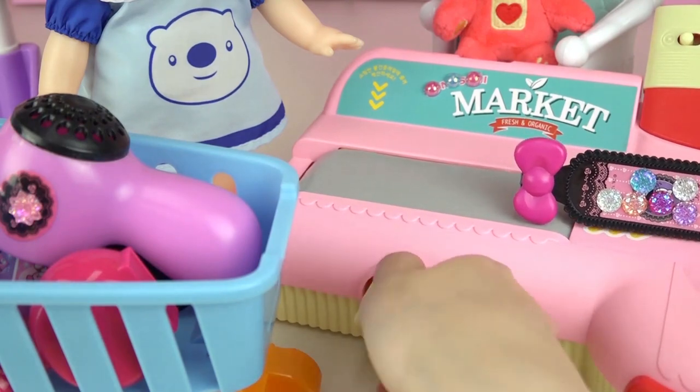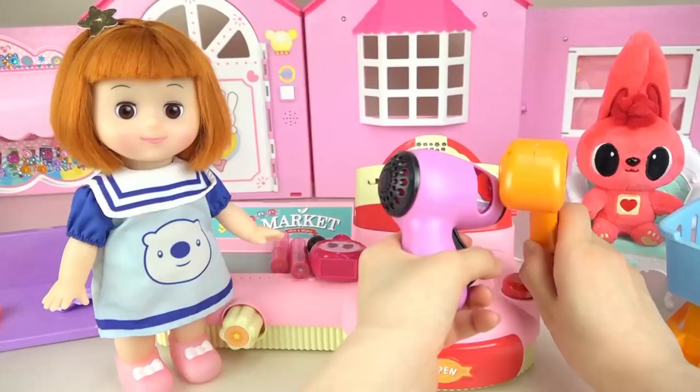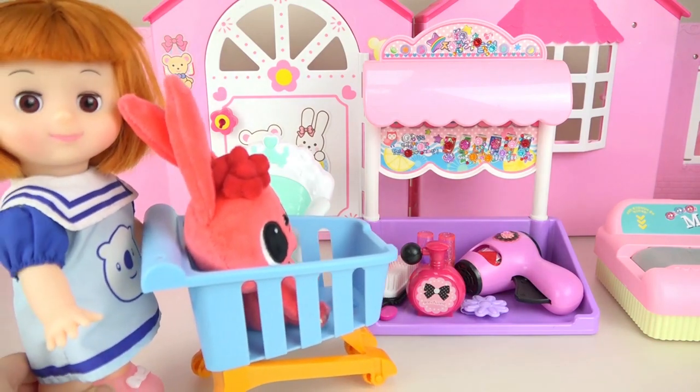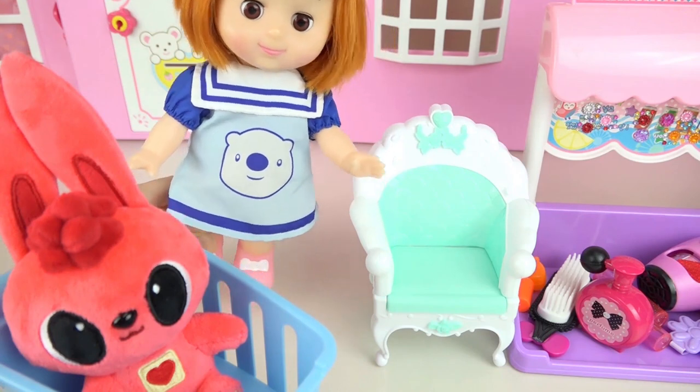Hi friends, how are you guys doing today? Let's try out the beauty tools and buy it! We are so excited to try out new things together! Let's start! Alright, Tubby, sit on the chair!